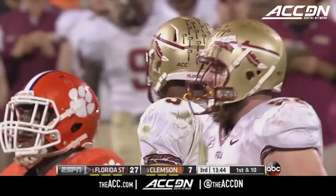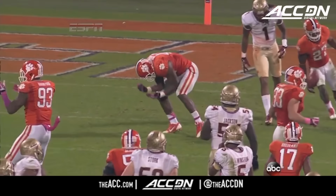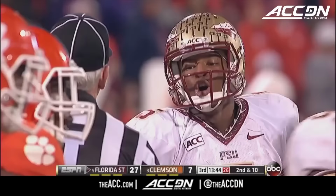Deflected, incomplete. It'll be second down. Pass was clearly deflected. I think Corey Crawford, 93, dropped into coverage. Got a hand on it. There he is. A tight throw there. I think Jameis may have predetermined where he wanted to go with the football there. His fullback led out of the backfield, was all alone. If he would have seen him, he walks into the end zone for a touchdown.